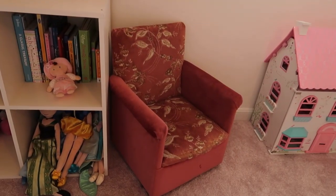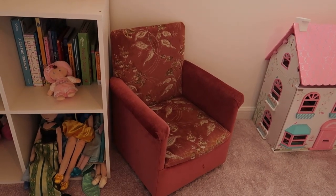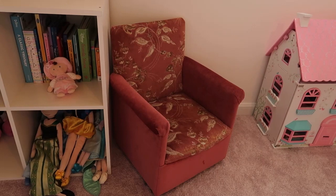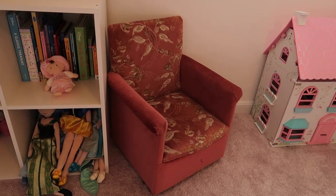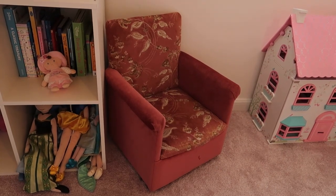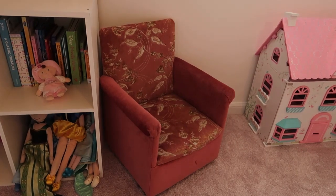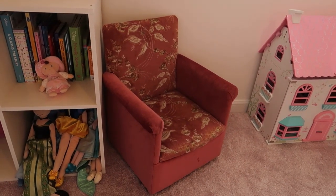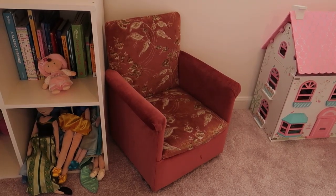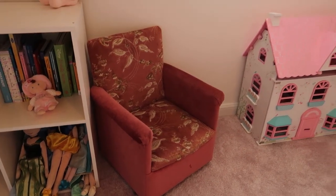This chair here was mine when I was a little girl. I'm not actually sure where it came from, and I'm not actually sure if my mum covered it or not. But she has mentioned recovering it again, which I probably will at some point, but we're not stressing over it too much. It is quite old-fashioned, but it kind of reminds me of me being a child. And there's obviously photos of me sitting in this chair, so I really like it.